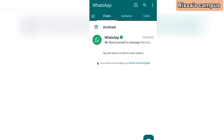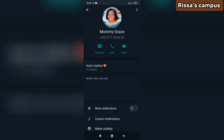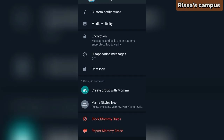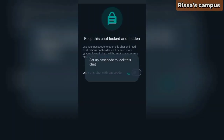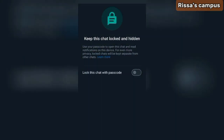But there's another way you can also hide your messages, which is the best option, which is using the chat lock option. So what you can do is simply go to the profile of the person and scroll down. You'll be able to see chat lock and just click on that, and you can set a password or fingerprint and lock the chat. But as of now, this feature is not available for every WhatsApp user, so if you are not able to access this feature, then you can simply archive your chat to keep your messages private.